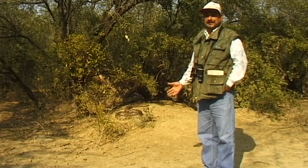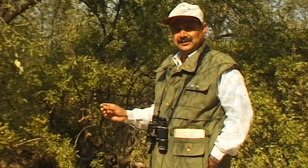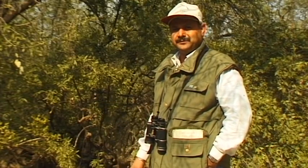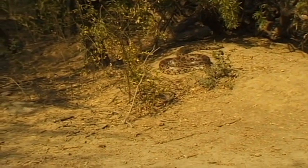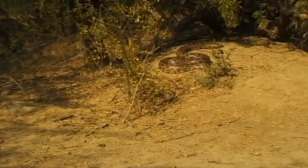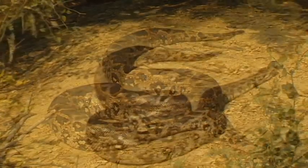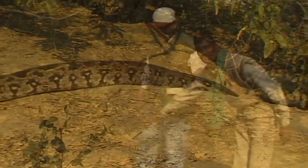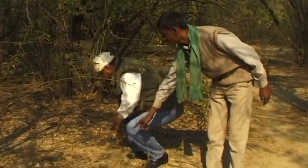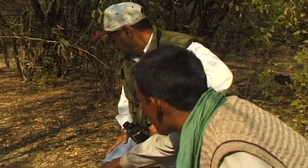This is the Indian rock python, Latin name Python molurus. Although the reserve can be toured unaccompanied, most of those who come here prefer to take advantage of the expertise of a well-trained guide, especially as there are some pretty frightening looking snakes here. The search for the up to 5-metre long tiger python is a thrilling experience.